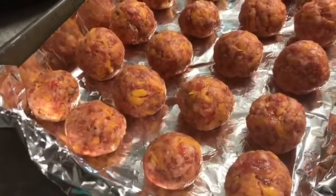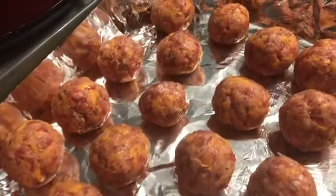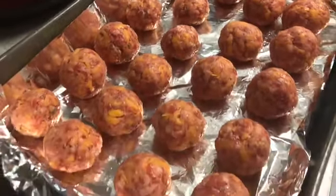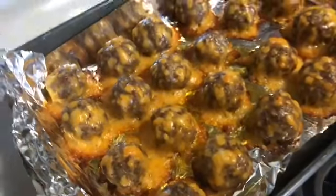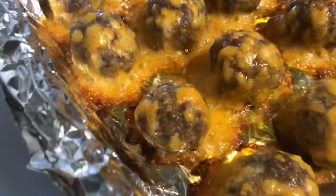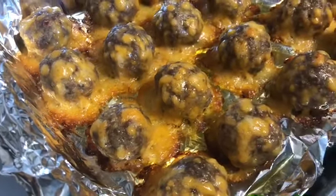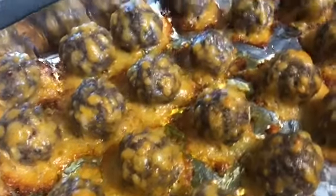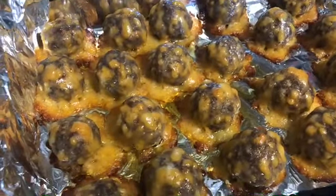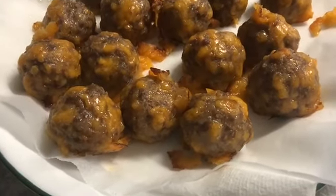Okay, I've got them all balled up. They're gonna go into a 350-degree oven for 20 to 25 minutes, and they are going to be absolutely delicious. The beautiful sausage balls are done, and look at those cheesy bits of goodness on the bottom. I pull these out and let them hang out on a little bit of parchment paper so that cheese can firm up and we won't miss a drop. They're so easy and so freaking good. Here they are in all of their glory.